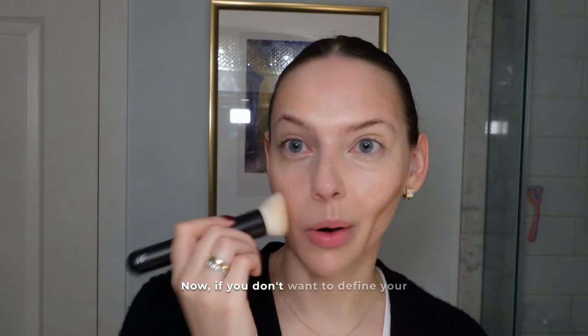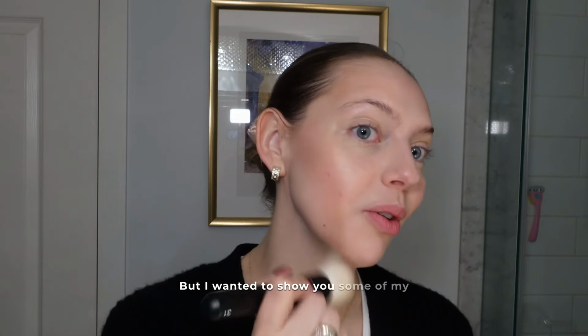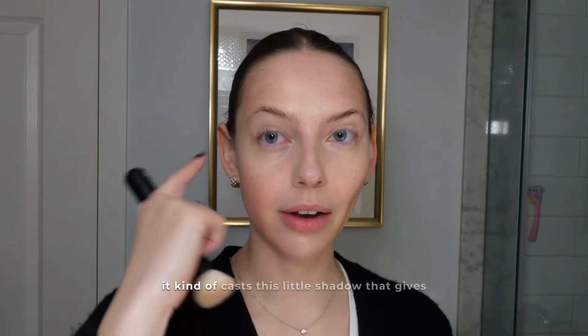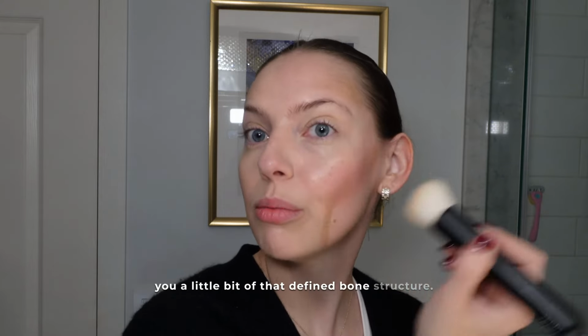Now, if you don't want to define your cheekbones, or that's not something that you care about, you can totally skip this step. But I wanted to show you some of my facial features that I like to enhance with makeup. And it kind of casts this little shadow that gives you a little bit of that defined bone structure.